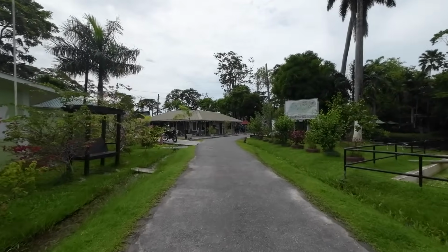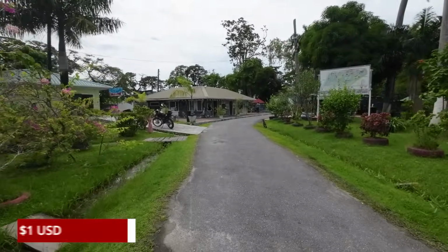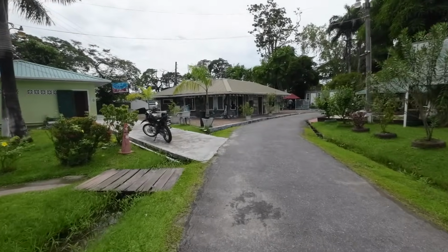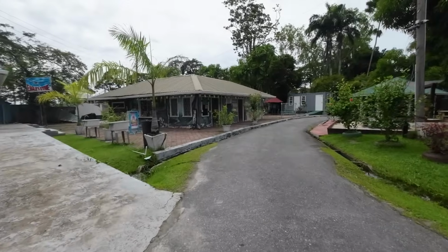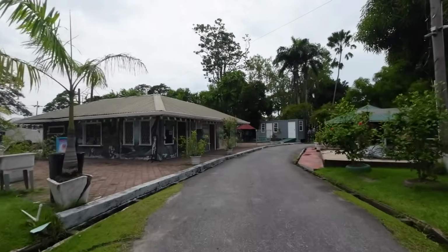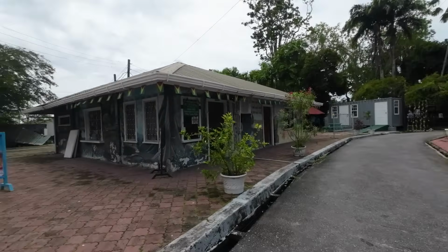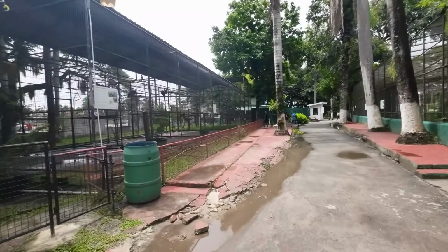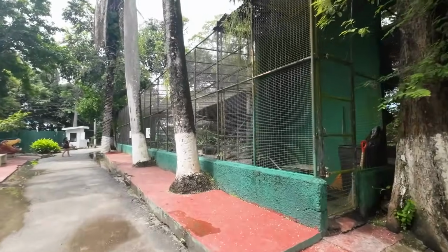I can't even remember what was the cost to enter the zoo. I think it's probably like $200. I don't even know. We'll find out though. There's a ticket booth up ahead, so we'll see. So it was actually $200 indeed to come in. And this is it, the first area here as we come in.